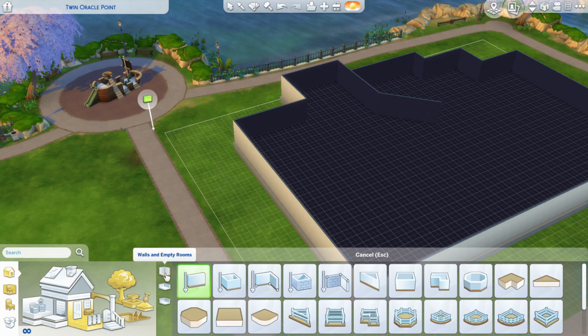And I can't remember what stairs I used, but I had a lot of CCs in here at the time, and then I removed them all because I was tired of having way too many build CCs. But, well, I really didn't use them.